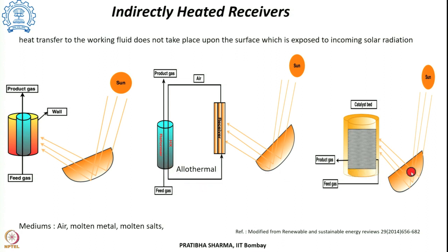A third method wherein again there is a catalytic bed, but it is not directly heated. It is again indirect heating, an opaque wall from where the heat transfer takes place to the catalytic bed, and the feed gas being fed finally forms the product gas. Now, these mediums which are providing the working fluid can be in the form of air, a molten metal, or a molten salt. So, these working fluids can be used for heat exchange.